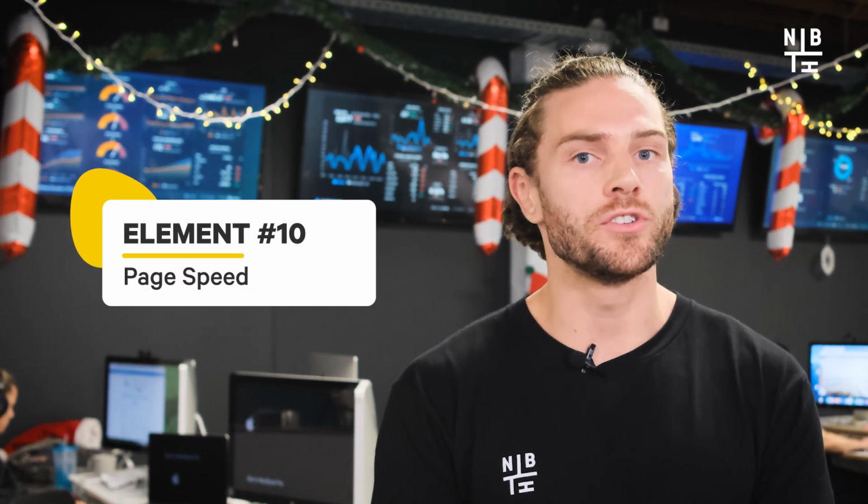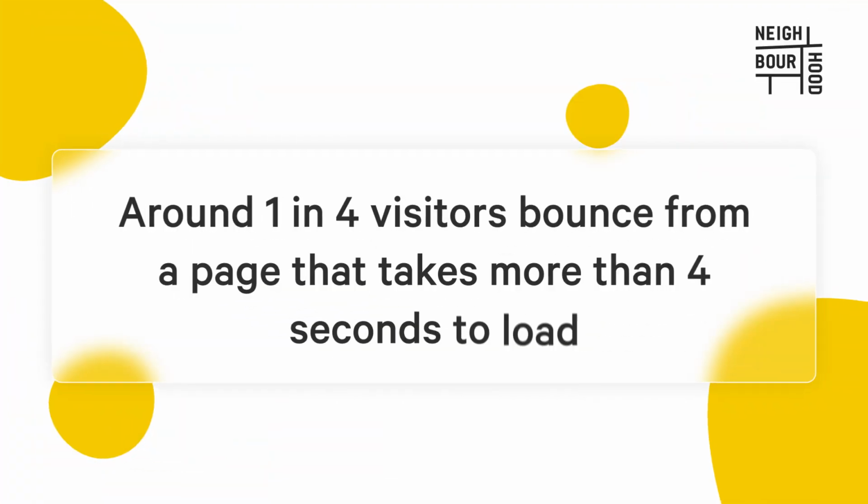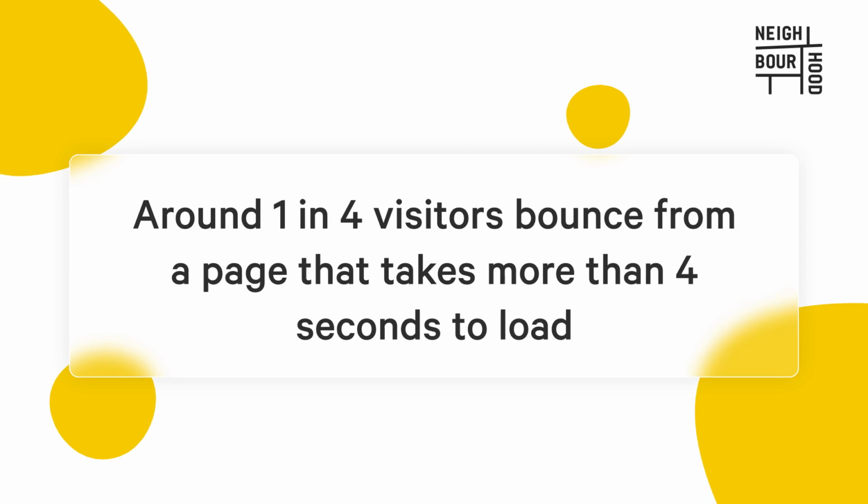Page speed or load time is one of the most important on-page SEO elements. It's an absolutely huge factor influencing Google rankings. Around 1 in 4 visitors bounce from a web page that takes more than 4 seconds to load. Additionally, statistics show that almost half of users won't return to a poorly performing website. No one can afford to ignore these statistics. Here are a few suggestions that are going to add a bit of zip to your website.